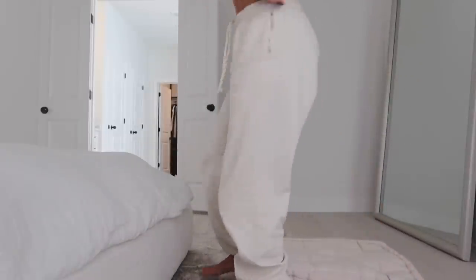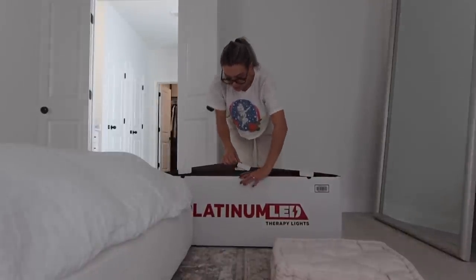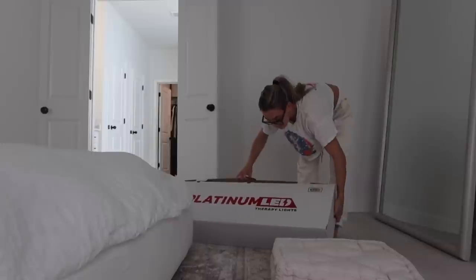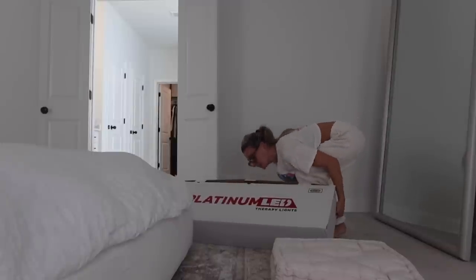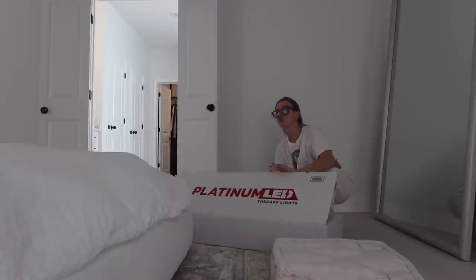I haven't even taken it out of the box, but I've been so excited for it to come. It got here this morning and I really wanted to open it, but Sky had a play date, so we had people at our house this morning, and they were so cute.